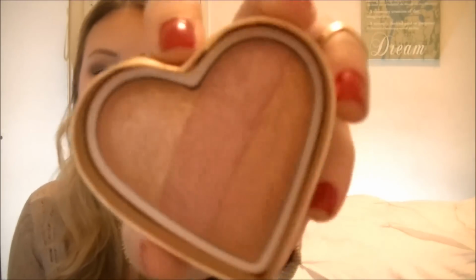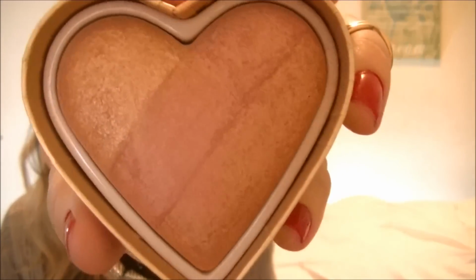For other companies, I just purchased this from Too Faced, and this is their Sweetheart Perfect Flush Blush. This is more kind of bronzy, so this is good for the summer. You could actually even use it as a highlighter if you use just the bronzy section. So I really like that. I think it's kind of different than a lot of what I have. Very pretty.